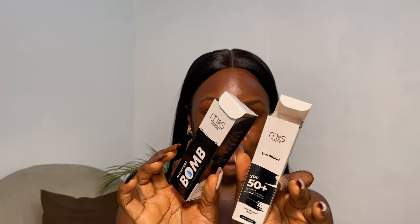Because the moisturizer comes in a similar packaging. This is what the sunscreen packaging looks like, and this is what the moisturizer packaging looks like. You get the whole same white and black thing. Sometimes when I apply, I'm like, oh yeah, it was actually the sunscreen. That is how lightweight it is. It applies like a moisturizer.